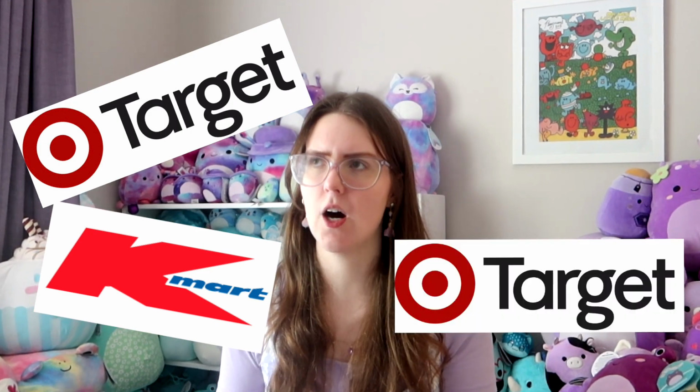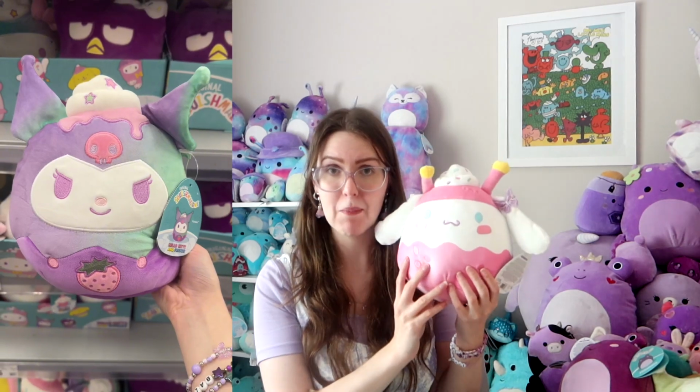Then, to finish off this chaotic Target slash Kmart slash Target slash Kmart, I've got some more from Kmart. So Kmart have been bringing out so many licensed Squishmallows. I got this little pink cinema roll. This was from the Sanrio Dreamland squad. This is my favorite Sanrio squad they've ever released. It's so pretty. The colors are so gorgeous.